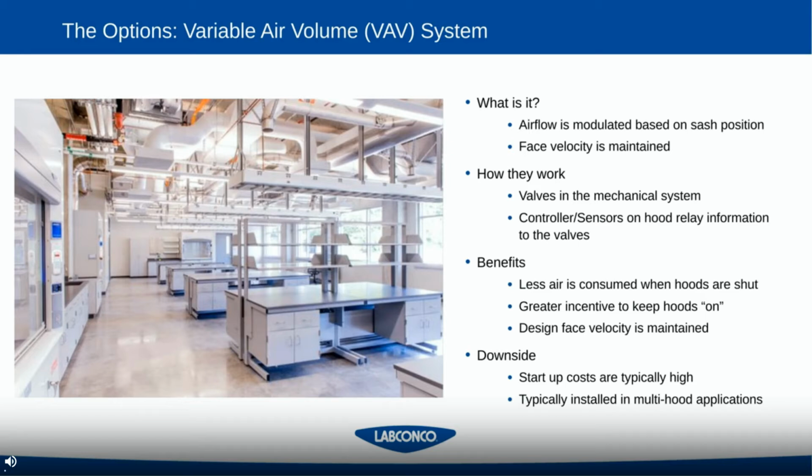The main downside for this type of system is that the startup costs can be higher than typical installations. That's because the equipment associated with it is an extra to what would be a typical constant air volume system. For this reason, most often they are beneficial on multi-hood installations. They can be used on single hood installations, and they are, but a lot of end users notice the energy reduction benefits whenever they're installed on multiple hoods.